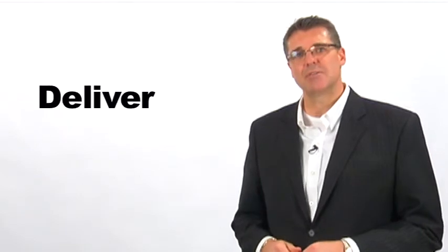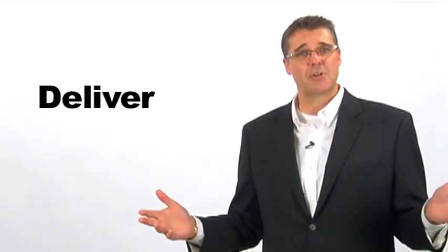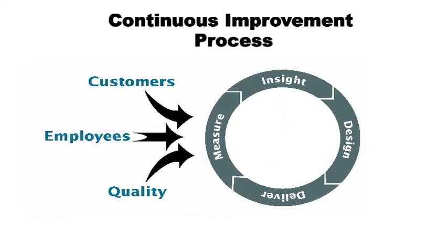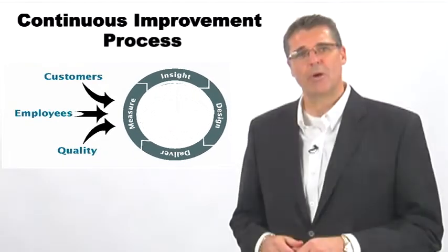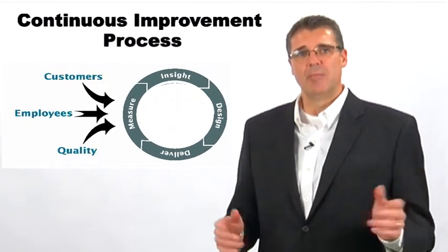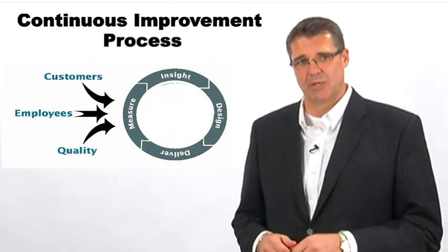Finally, we need to deliver. We implement the changes that we have designed into the customer experience, which brings us back to the start again, where we need to measure whether the changes have had the desired effect. Have we been successful in addressing the needs we identified at the insight stage? And equally important, what's next? Because it is a continuous improvement process. We are not done. We are never done because the market, the competitive environment, and the customer are always changing.